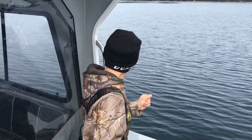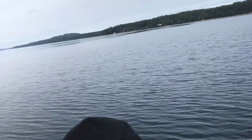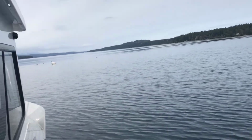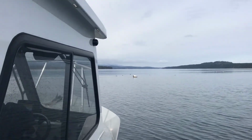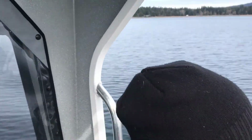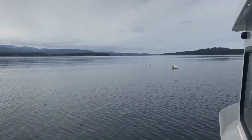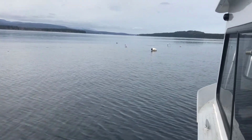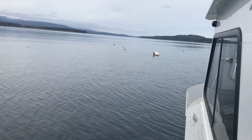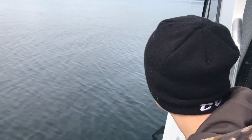So now we're going to be checking our prawn traps. And I think they could be good because last time Terry was telling me that they caught, I don't know, like 30. But there's seagulls around them, so I'm just assuming that there's a. I think we're approaching it on the wrong side. Oh, never mind.